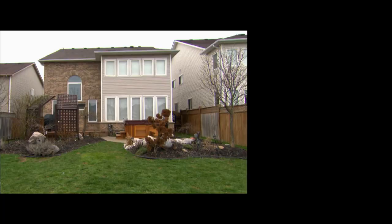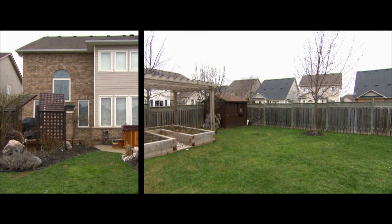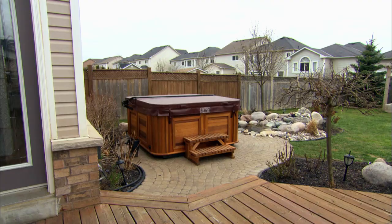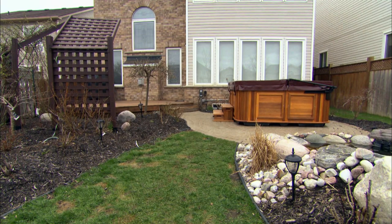Paul and Ronit are overwhelmed by their huge backyard. They want a cozy and stylish retreat that builds on the work they've already done to create their ultimate cottage getaway. We don't have a cottage. Traveling to cottages is impractical for us. So we're looking to create that cottage lifestyle steps away from our house.